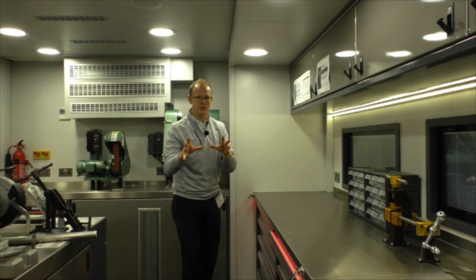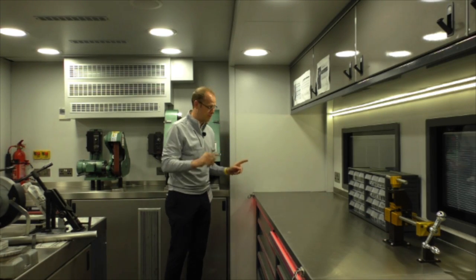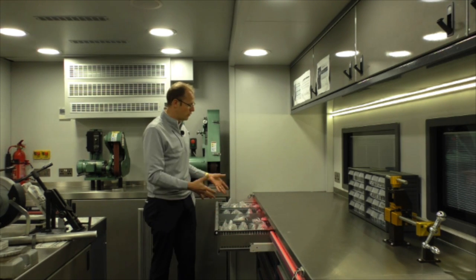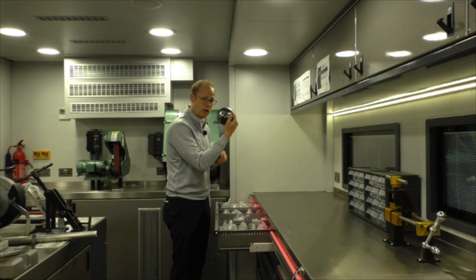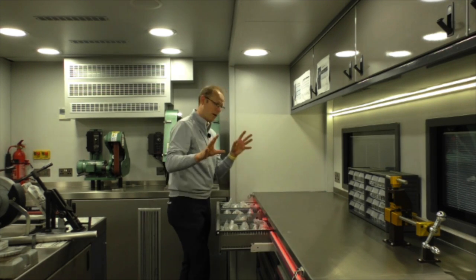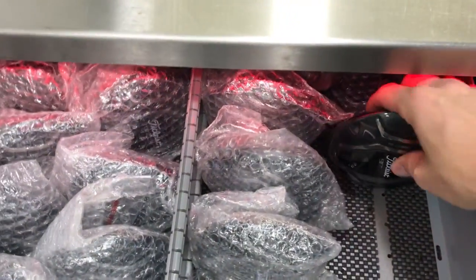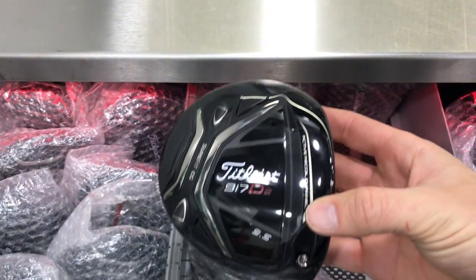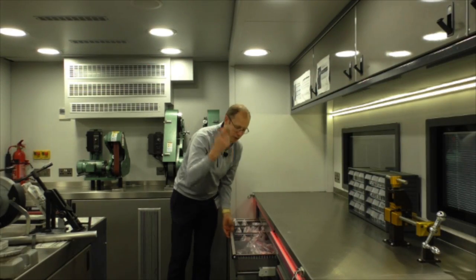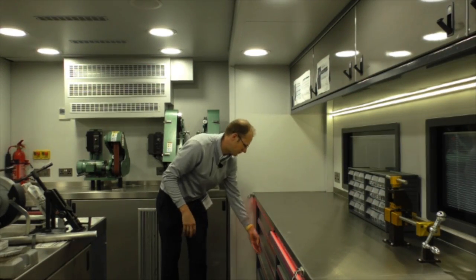So in the back of the workshop here, this is where all the metalwoods are kept. The top 2 drawers are devoted to drivers. So the top drawer is all the D2 drivers. They come without any weights in. All the weights are kept up here, and there's absolutely anything that any player might need to be able to get their clubs dialed in perfectly for their game. So D2 in the top drawer, D3 down, loads and loads of wrenches.